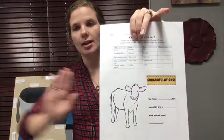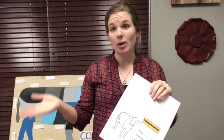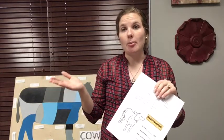There's solid coats and spotted coats. A solid coat meaning it's all one color, but you also noticed in the PowerPoint that there are spotted or pattern breeds. One might be red and white. You might have a black and white. So there's different solid versus spotted coats in the different breeds.